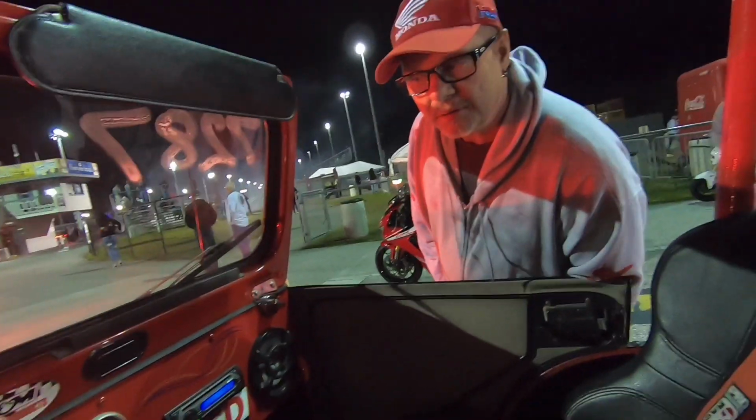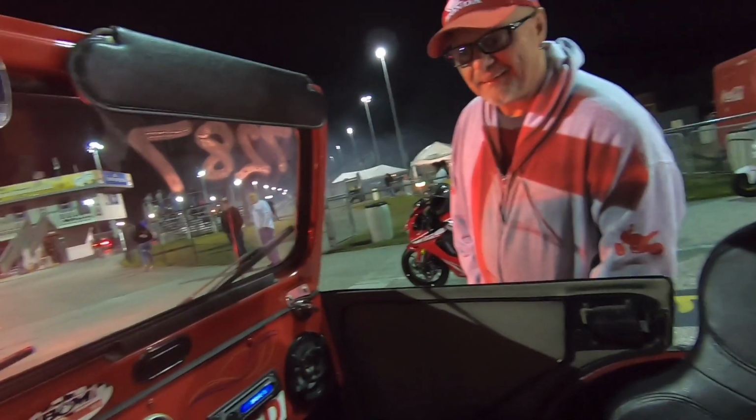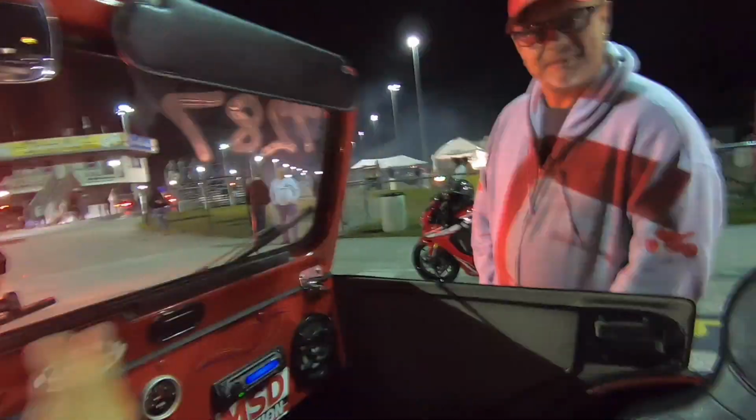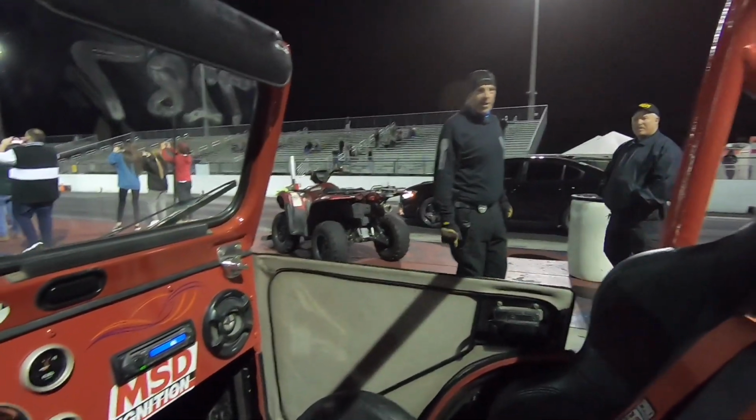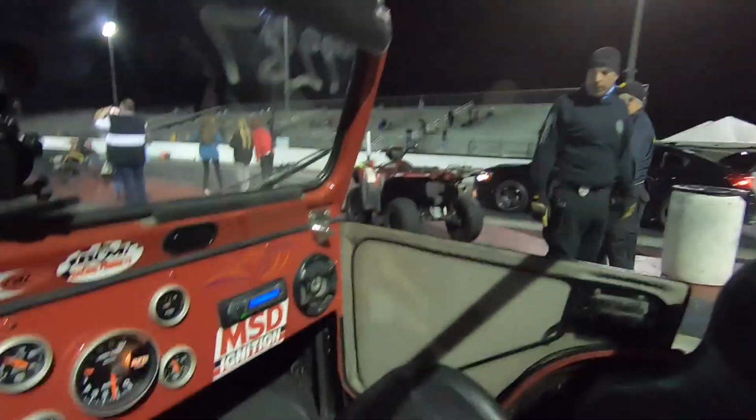Small block Chevy 350. That's it? It's not powerful. It's got a cam, but steel heads. 350 with a cam. That's it. Sounds wicked as shit. Sounds like it's fast, but it's not. Not yet. Working on it. Looks like we're going up against a Subaru STI.